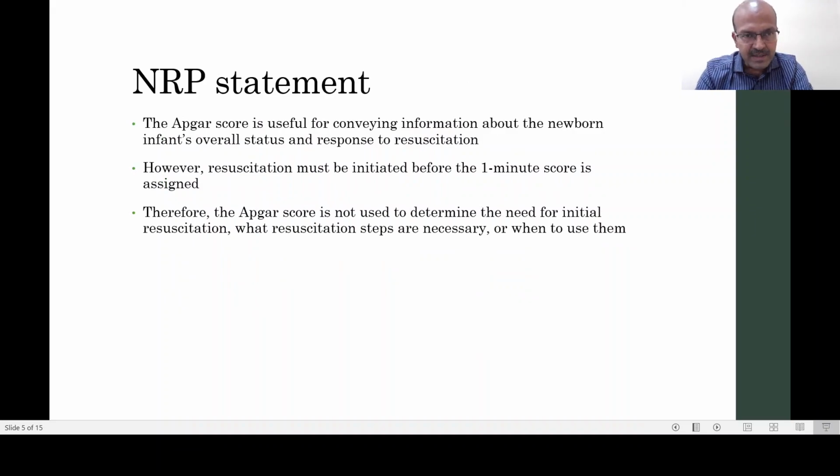The NRP statement indicates that the Apgar score is useful for conveying information about the newborn infant's overall status as well as the response to resuscitation. However, the resuscitation must be initiated before the 1 minute score is assigned. Obviously, if the baby is well, the delayed cord clamping will take a minute or so, so the obstetrician may be able to assign the 1 minute score and hand over the baby to whoever is receiving the baby. However, the current NRP still states that if the baby needs resuscitation, you would transfer the baby soon after birth. Such babies would be on the resuscitator, and we would assign the 1 minute score after your initial assessment and steps have taken place.